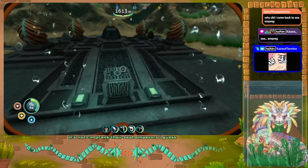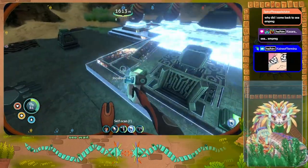I guess we power this up and see what. Wait. I see a. Oh, it's an incubator.